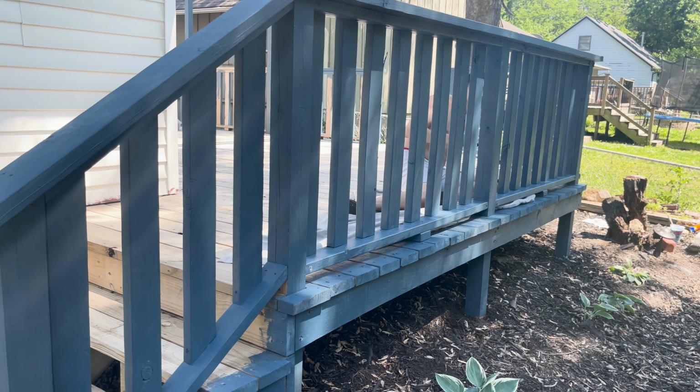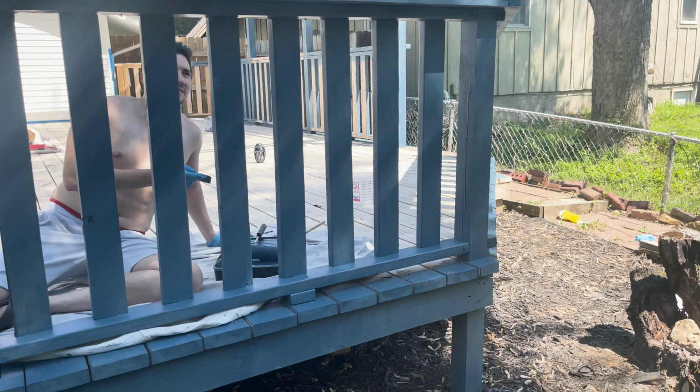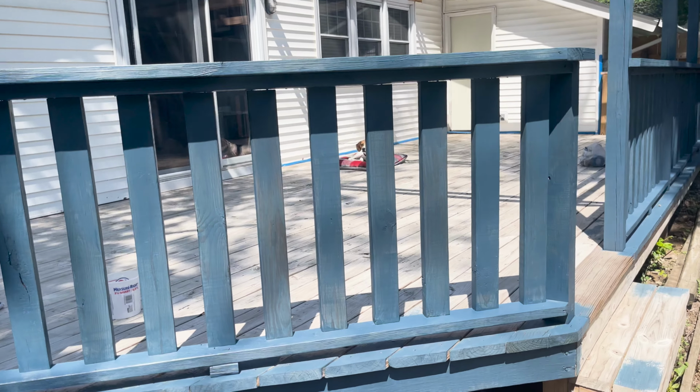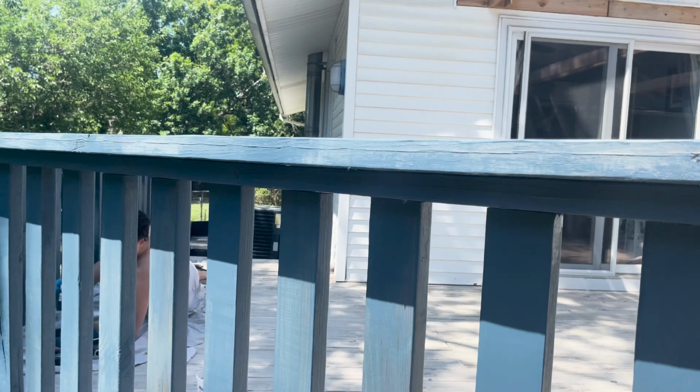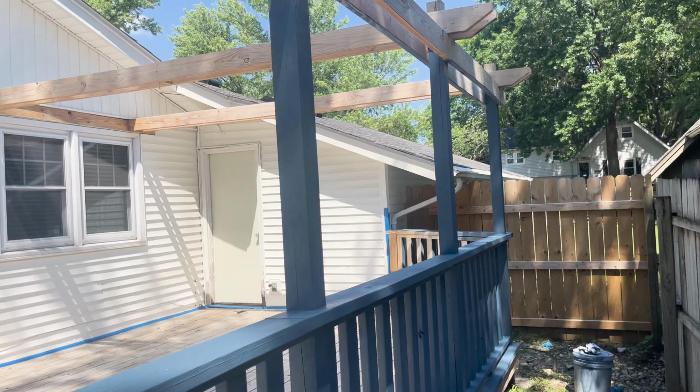We've been continuing with the banisters all the way around. The worst part. Yes, because it just takes a while because you have to get the underneath, the sides, all these odd places. So this is honestly taking the longest.